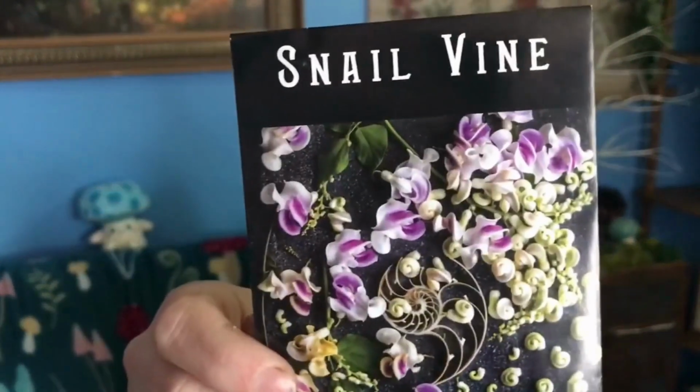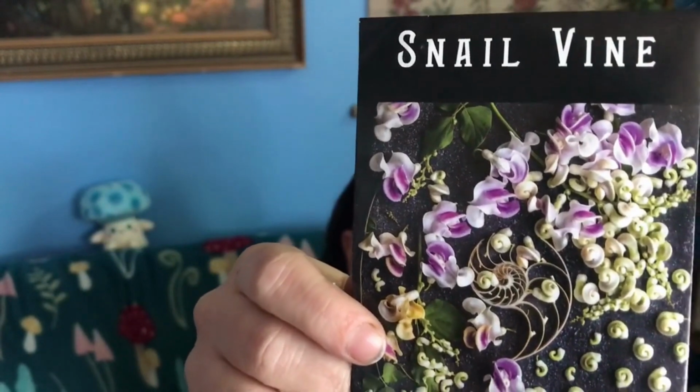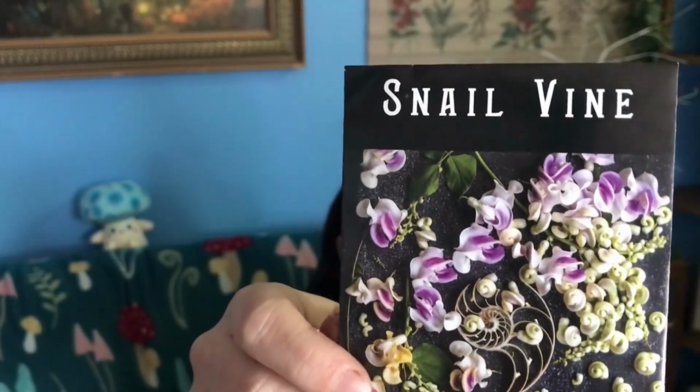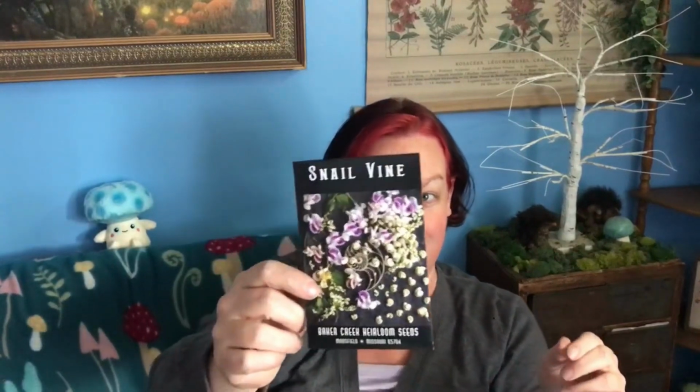In the reviews, I did see a lot of people say that it took a long time to bloom. So I'm going to start these inside. I'm not sure when. I'll have to think about it a little more. I don't really have room for a vine. But anyway, look at them. When they dry out, they sort of look like a snail shell, which is just amazing. And the flowers are beautiful as well. So I'm super excited to try this one.